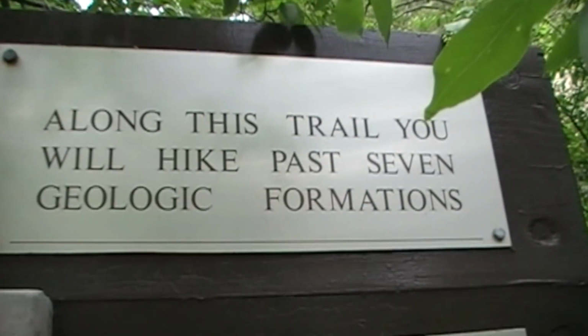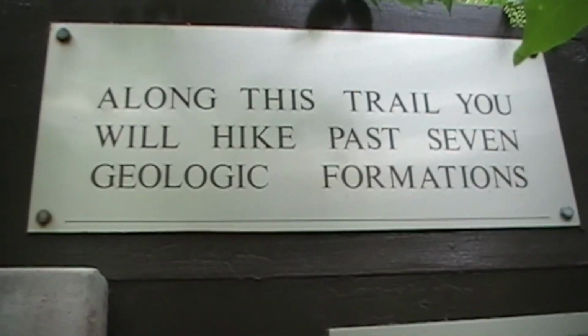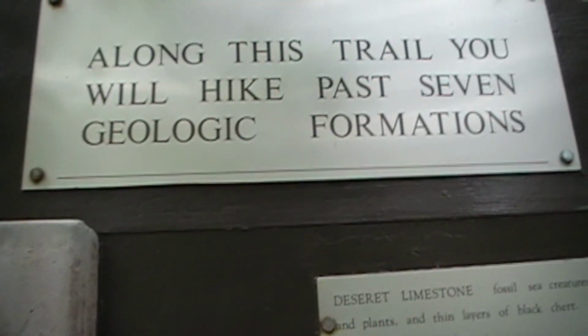Along this trail, you will hike past seven geological formations. I'm going to point out a couple of these because it's really important. This one here is Gardison limestone, which are white layers of hard chert and fossil remains of sea plants and animals compressed to limestone.